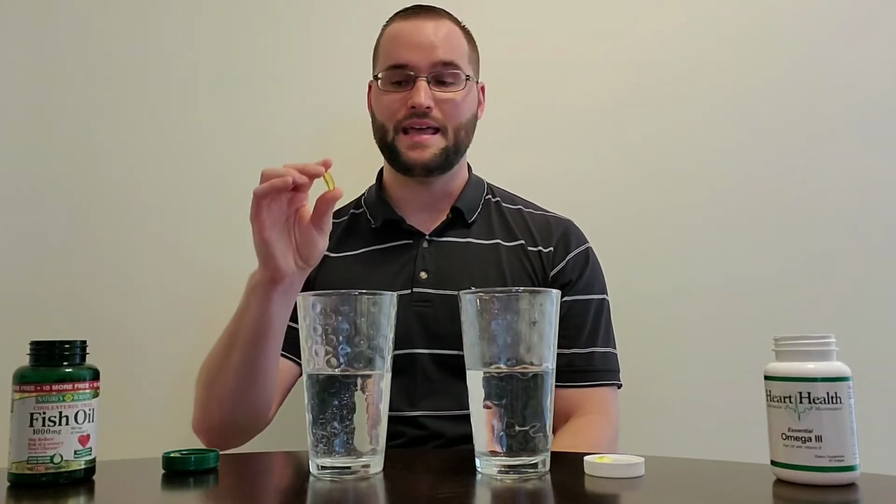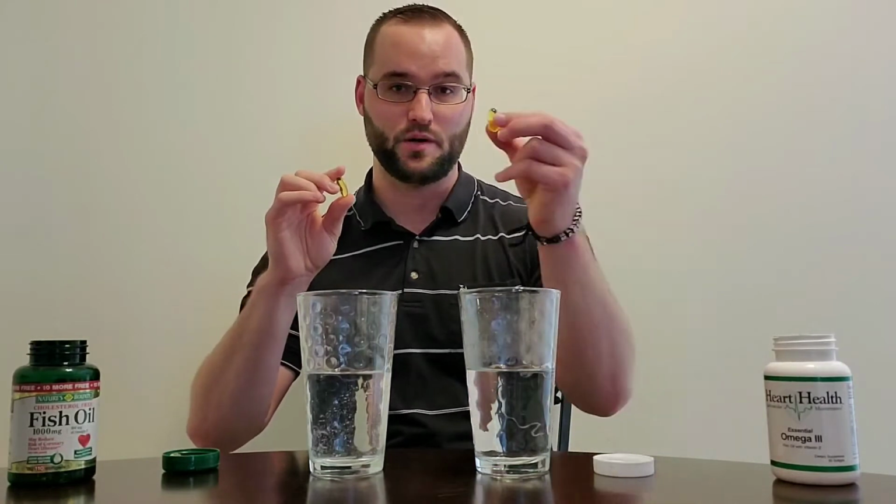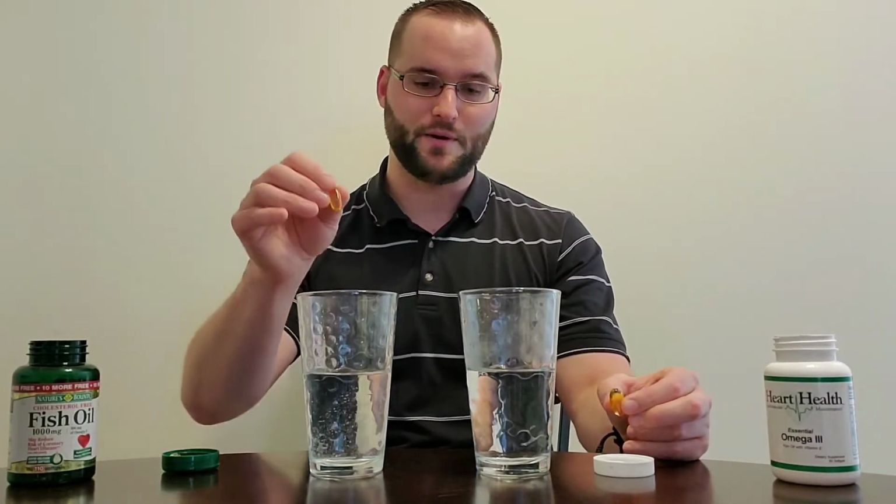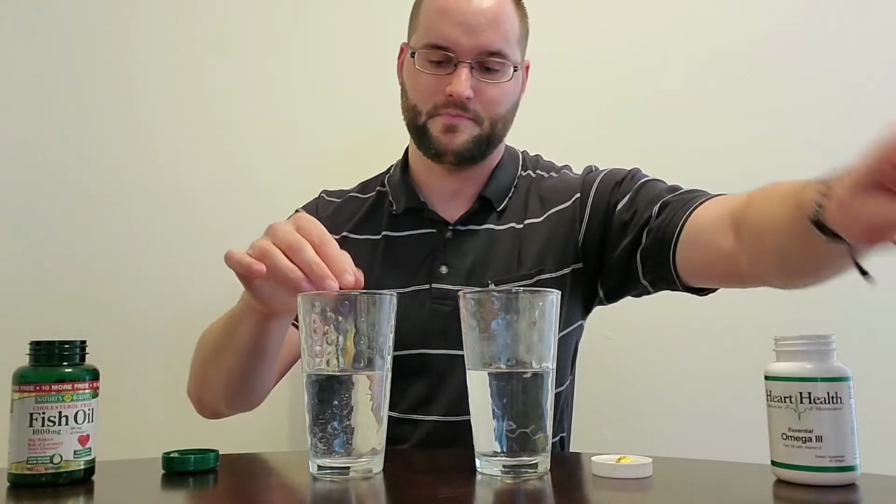I've heard people have been concerned about heavy metals and toxins and pollutions and different things like that that are found in some seafood. So I'm not saying that's in here. I don't know. What I can say is there's something in here that's going to be heavier than what's in this fish oil capsule that has more fish oil that's going to be weighing it down. So let me show you what I mean. I'm going to drop this in here and I'm going to mix it up real quick.